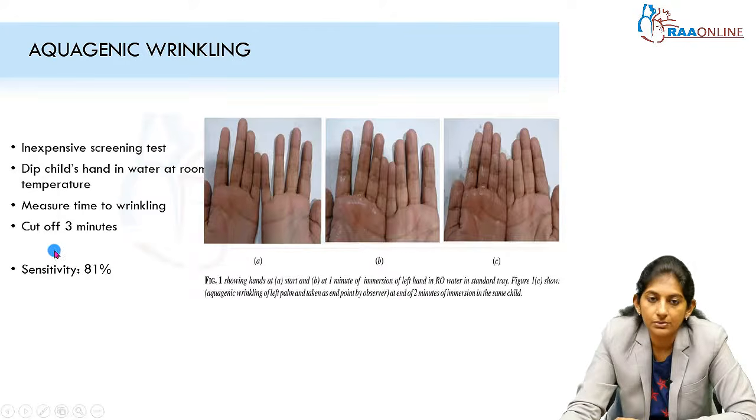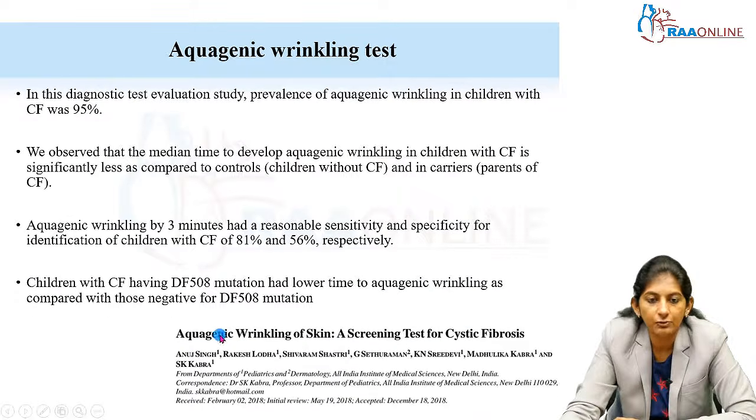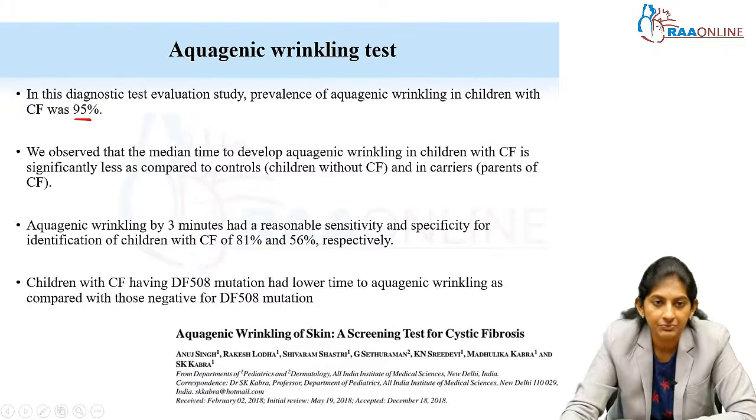Sensitivity is around 81%. This was published by a study from AIIMS in the year 2018. In this study, the prevalence of aquagenic wrinkling in cystic fibrosis children was 95%. So the diagnostic yield is very, very high. And the median time to develop wrinkling in these children was 3 minutes. So sensitivity was really good.